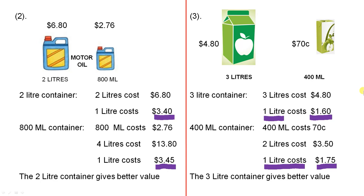So this video has introduced us to the idea of Best Buy, and in order to find which is the best buy or the better buy, all you have to do is work out the price per litre for each container, and that way you can make a comparison.